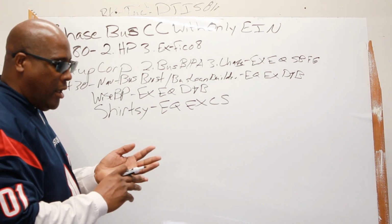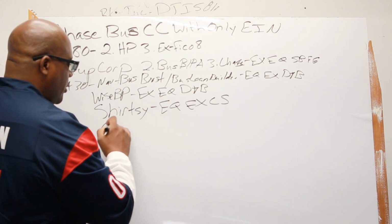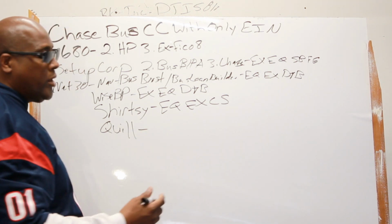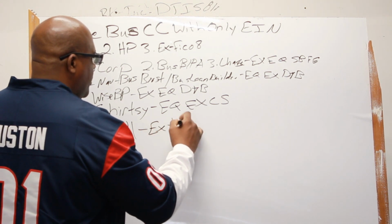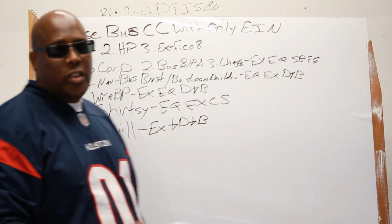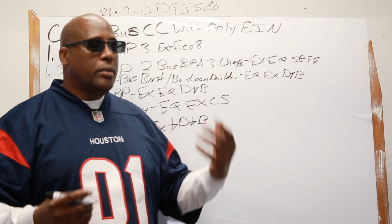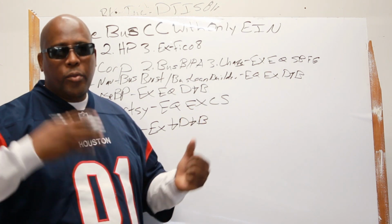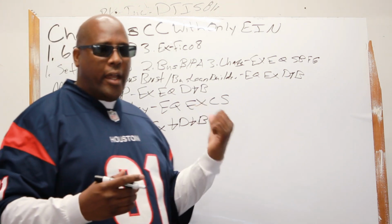Now, the other net 30 that you want to have, and you probably noticed I haven't mentioned Uline, Seedner, Granger, right? One of them I will mention is Quill. Okay, and the reason that I would mention Quill is not only because they report to Experian and D and B. The thing about it, they have a component in their system that if you're needing to bootstrap and you need money to actually help you with your business for a little advertisement or something like that, then Quill has a component in it.